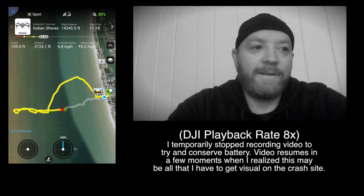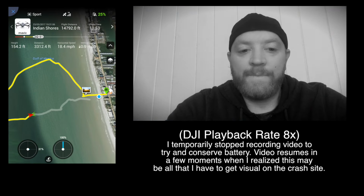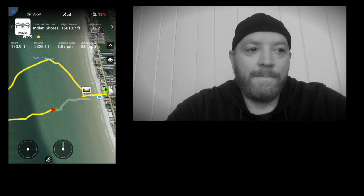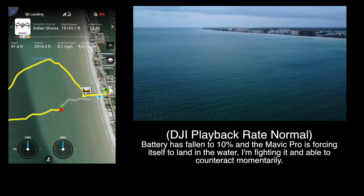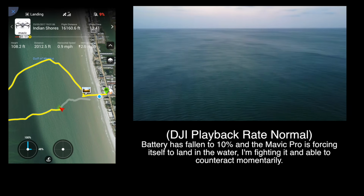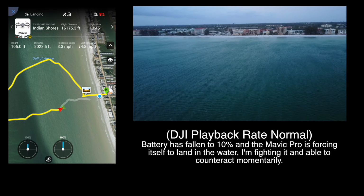So at this point, things are really going wrong. I'm below 30% battery. I've set my controller up to return home at 30%. It initiates the return to home, goes to 150 feet or 30 meters, and it's trying to come back. But I noticed that the speed is no faster there than when I was already flying it manually. Somebody decided to talk to me at this point on the beach, and I was trying to focus on the Mavic.